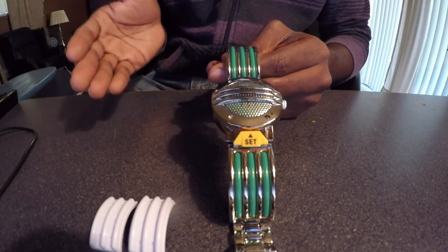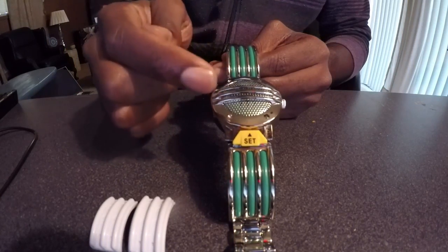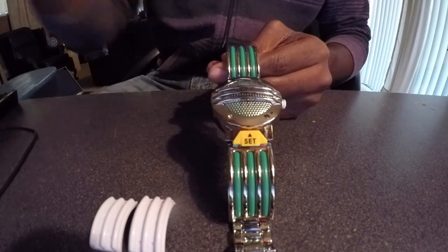And just like the regular Legacy communicator, if you hold down the set button, it will play back the Power Rangers theme song.